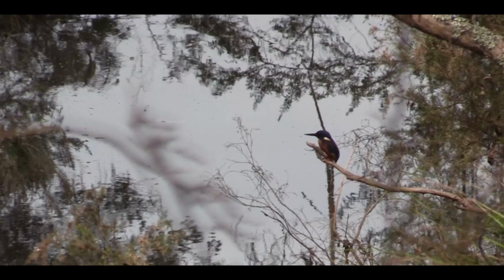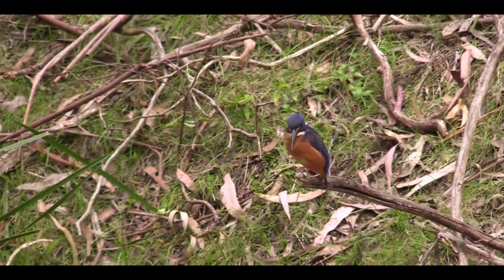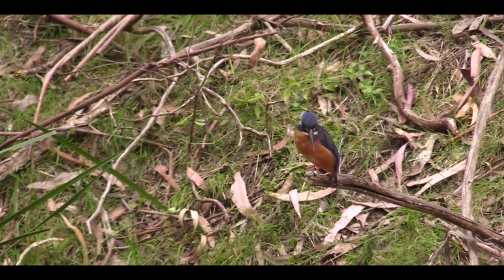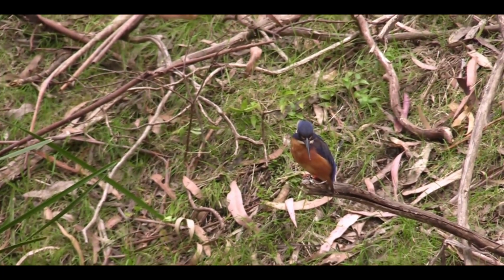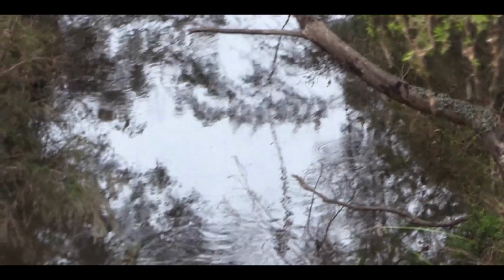The azure kingfisher hunts small fish in creeks and rivers around Nillumbik. The bobbing of its head up and down helps gauge the distance and angle of the potential food source. Another successful catch for the day.